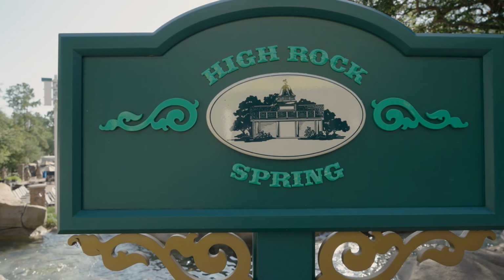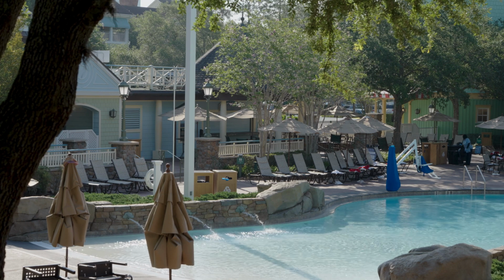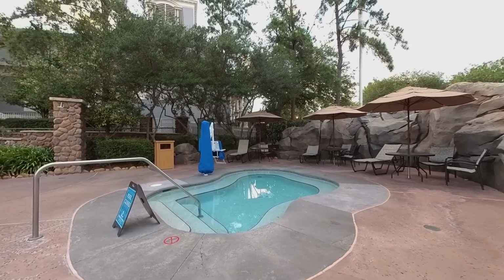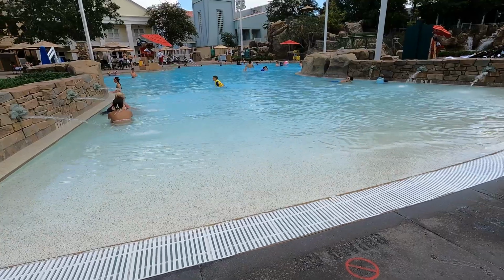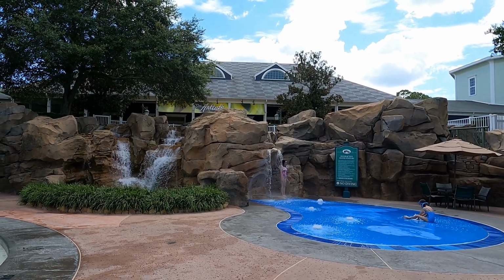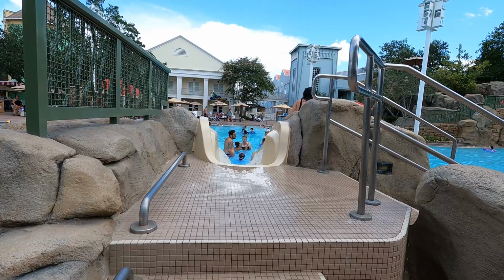There are 5 pools here at the resort, 1 main pool, and 4 leisure pools that are located in different areas around the resort. The main pool is called the High Rock Spring Pool, and it is named after a spring in Saratoga Springs, New York. This pool is located right by the carriage house. The pool has a 128-foot slide with twists and turns through rockwork. There are 2 whirlpool spas, zero entry, and a Donald Duck play area, which is a children's themed interactive wet play area with pop jet fountains and a mini water slide.